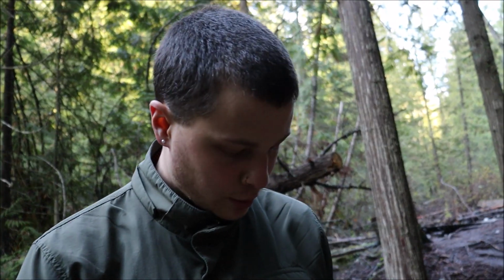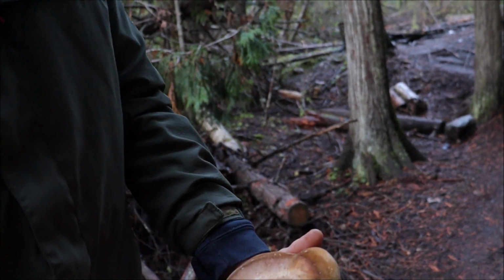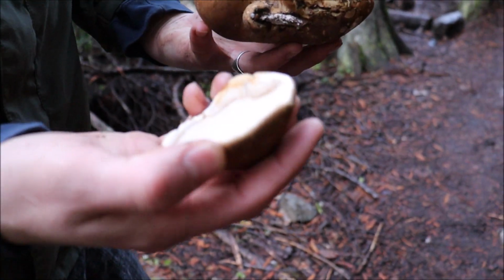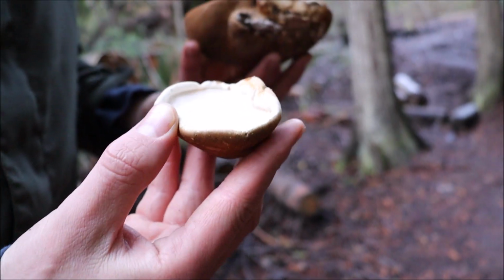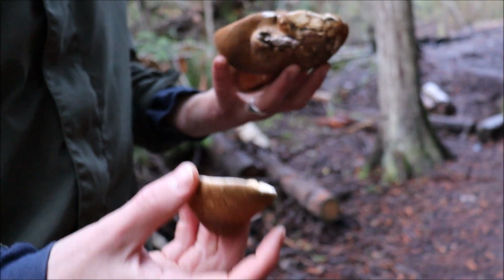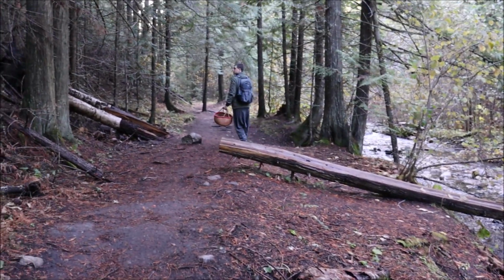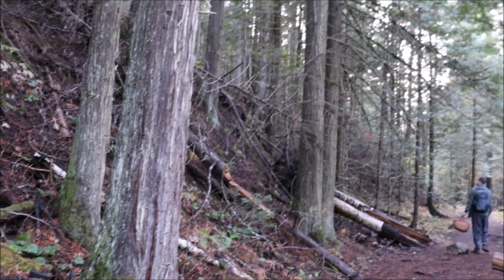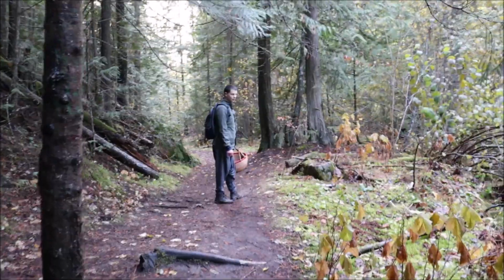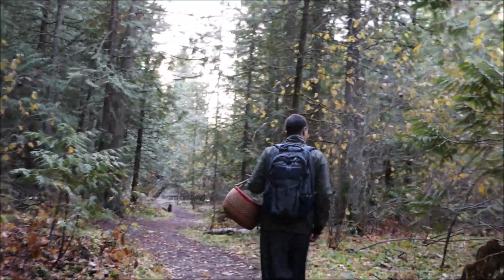These are the birch polypores. If you haven't seen my birch polypore video, I'll put a link to it, but these are very medicinal, really good for tea. You can eat them raw, but we also did an experiment in the birch polypore video where we tried to see how they taste. Apparently they're super bitter, so I wouldn't recommend eating it. It's better for tea. This is looking like a good spot though, just to keep our eyes open.